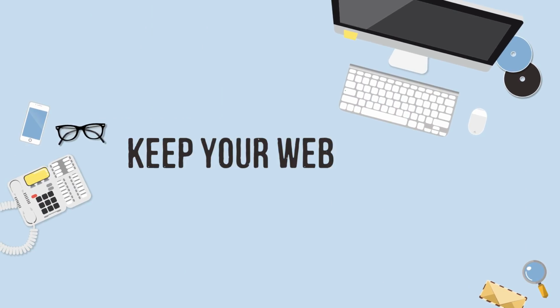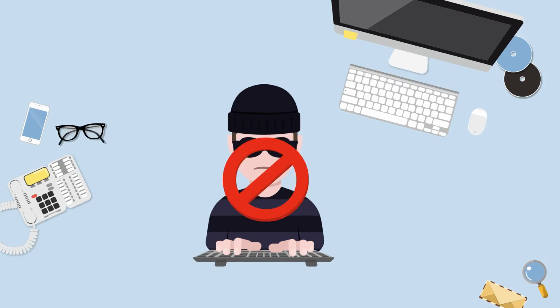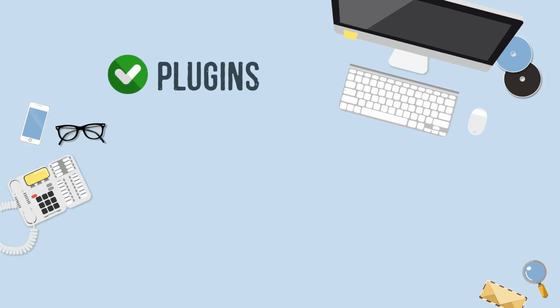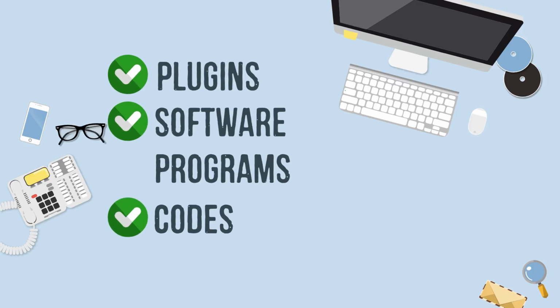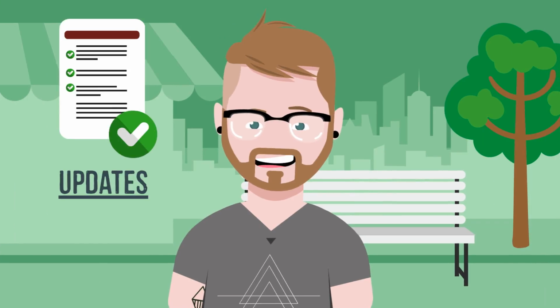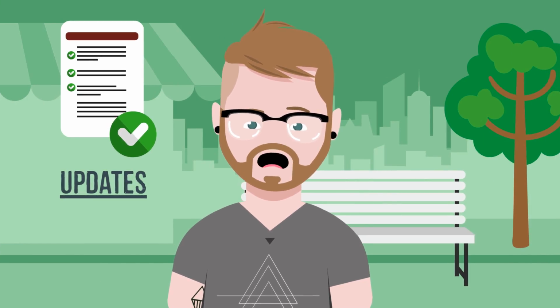Keep your website, programs, and software updated. The best way to keep hackers away from your system is by staying updated. The different plugins, software programs, and codes that you install on your website should get regular maintenance and needed updates. The updates are there for a reason, and it's to keep your system from being manipulated by cyber attackers.